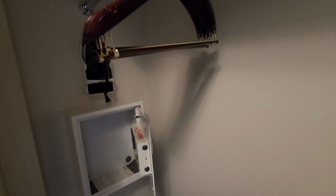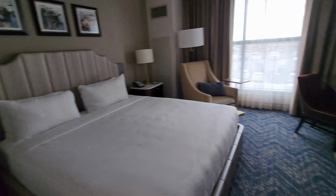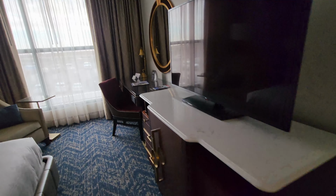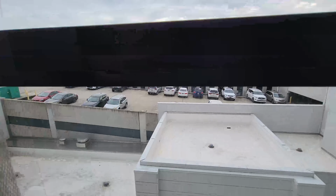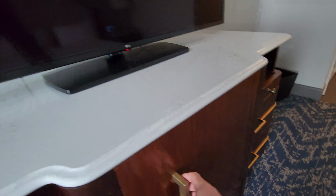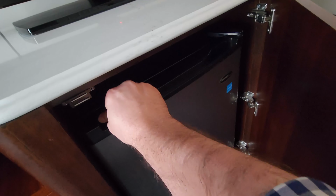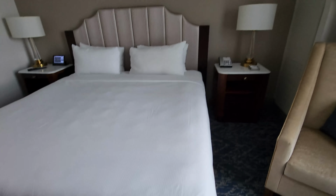Got our ironing board, luggage rack, some closet space, iron over there. And nice bed. Got a nice view of here. Oh, there we go. So overall a nice space over here. And then let's see what's in here, a refrigerator. Nothing in there. So, very nice room for the king size bed.